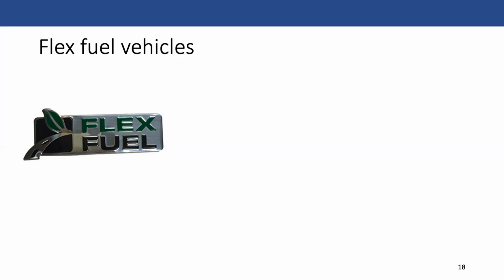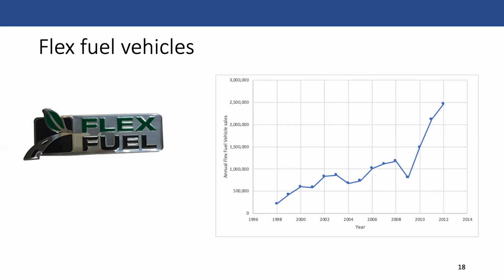I think a lot of people don't realize that the technology for biofuel vehicles is really prevalent. Even in the United States, the annual flex fuel vehicles, so this data is pretty old, are on the order of several million vehicles. In the US, depending on economic conditions, we sell between 10 to 15 million vehicles per year. So flex fuel vehicles account for a quarter to a third, maybe even higher at this point, of all vehicles being sold in the country.